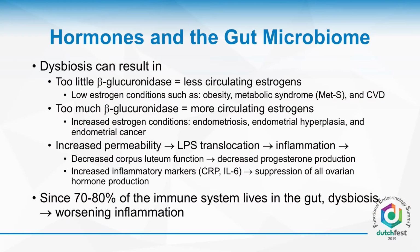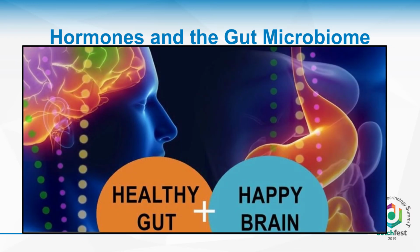So, since so much of the immune system lives in the gut, dysbiosis leads to worsening inflammation. And it's a vicious cycle. Foods have an important part of this. So use either an elimination diet to identify foods people shouldn't eat, or do food sensitivity testing. But something, because people eat 2 or 3 times a day, unless you're a functional medicine faculty and you're saying should it be 1 or 2 times a day, but most people eat 3 times a day, and you don't want to eat foods that cause inflammation in your body. And healthy gut and happy brain means happy hormones.